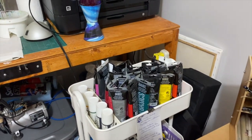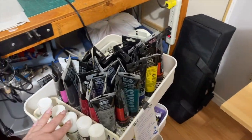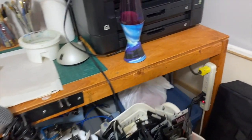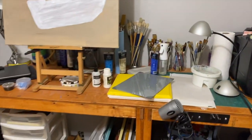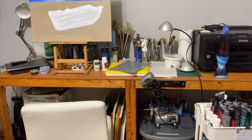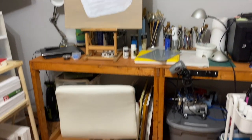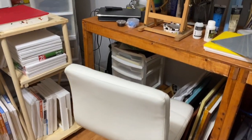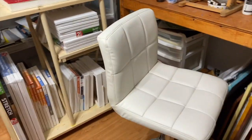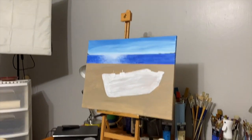This bin contains my paints and I can move it wherever I need to have it. My big printer for making prints and my painting bench, and underneath there's storage for my compressor and things, extra used canvases mostly. And this chair is actually a bar stool. And I bought it because it's comfortable and I can adjust the height depending on what I'm painting.